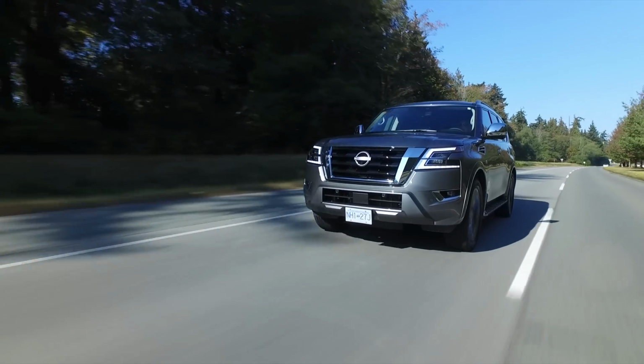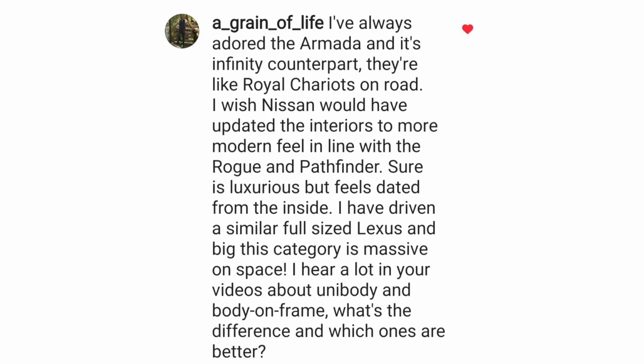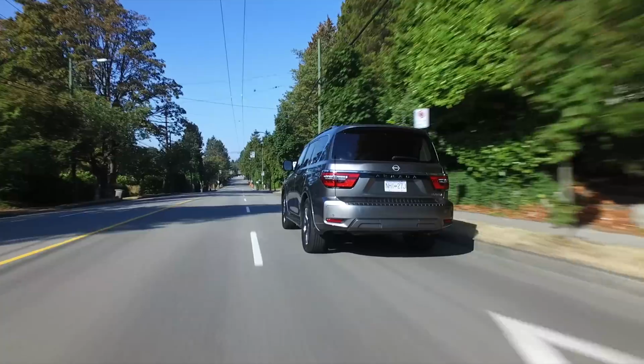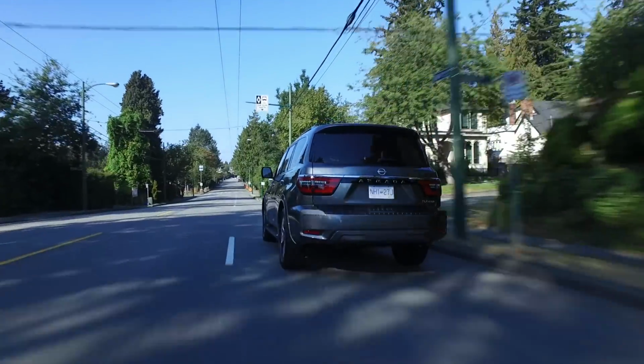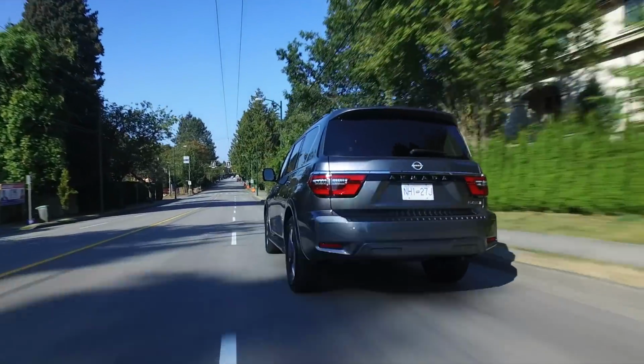And now it's time for our hot topic. What's this one, Andrea? I've always adored the Armada and its Infiniti counterpart. They're like royal chariots on the road. I wish Nissan would have updated the interiors to a more modern feel in line with the Rogue and Pathfinder.